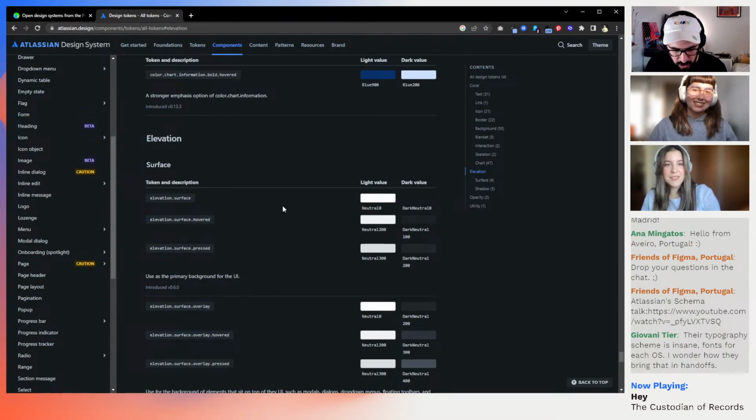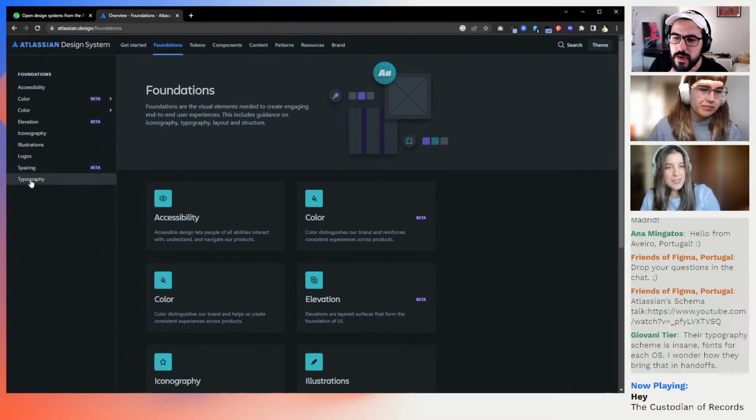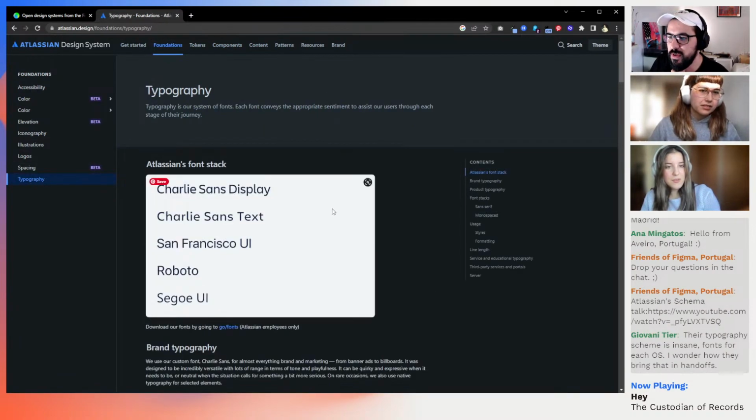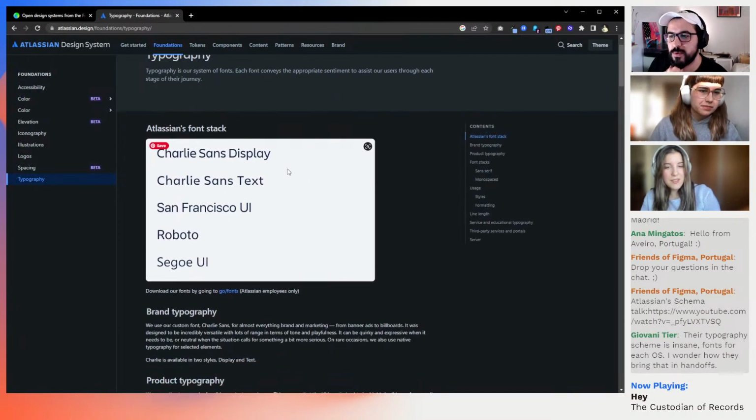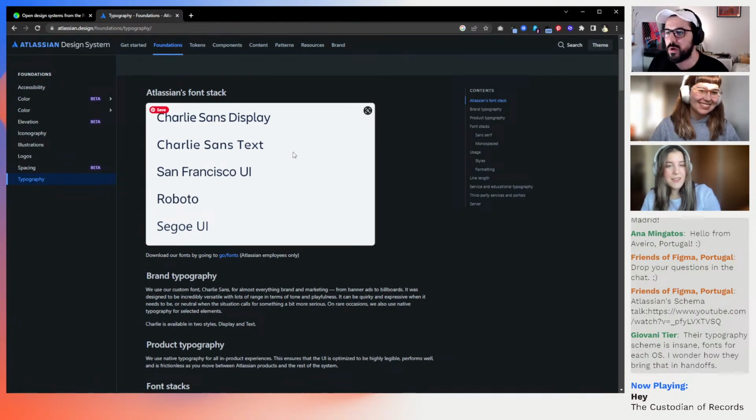There's a comment here from Giovanni saying that their typography scheme is insane, with fonts for each operating system. I wonder how they bring that in. Let's see. Is that here? Foundations, typography. There you go. 1, 2, 3, 4, 5 fonts. Where do they use them? Okay, so they have a brand one and a product one.